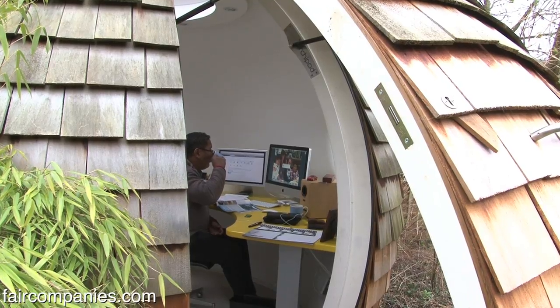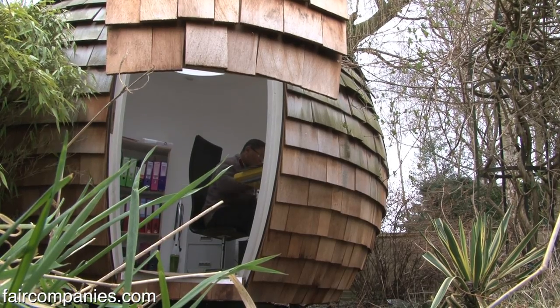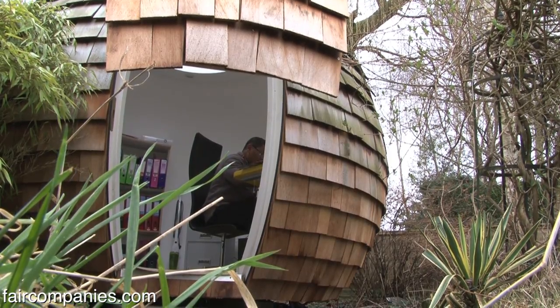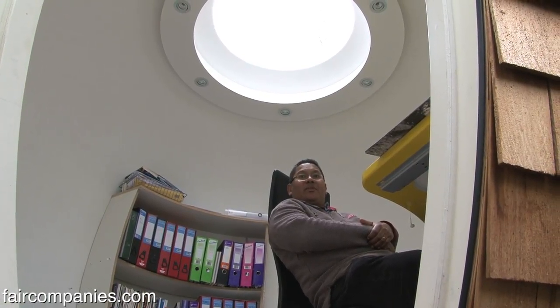I could have got these in 4 meter or 5 meter pods. Well, it wouldn't have fit into its environment as well. But also, it would probably feel too big to properly focus.